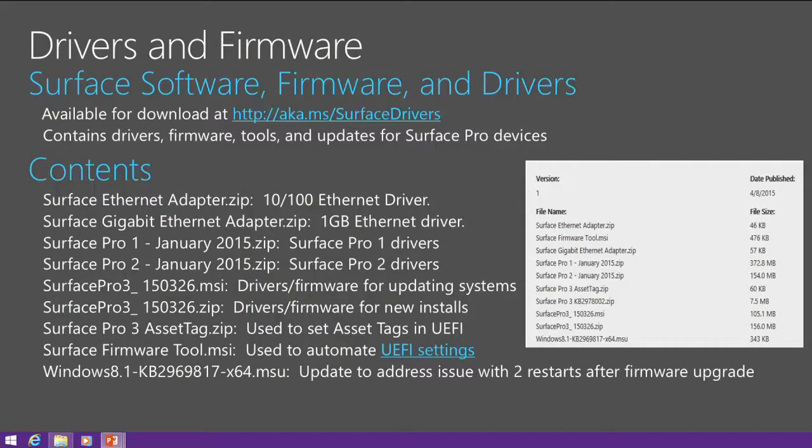So, drivers and firmware. One of the things that Scott mentioned was the fact that they're constantly updating drivers and firmware, and a lot of times there are obviously some bugs that are resolved, but in most cases there's actually a lot of enterprise features that are being added. So it's not necessarily a bad thing that we're regularly giving you these updates.